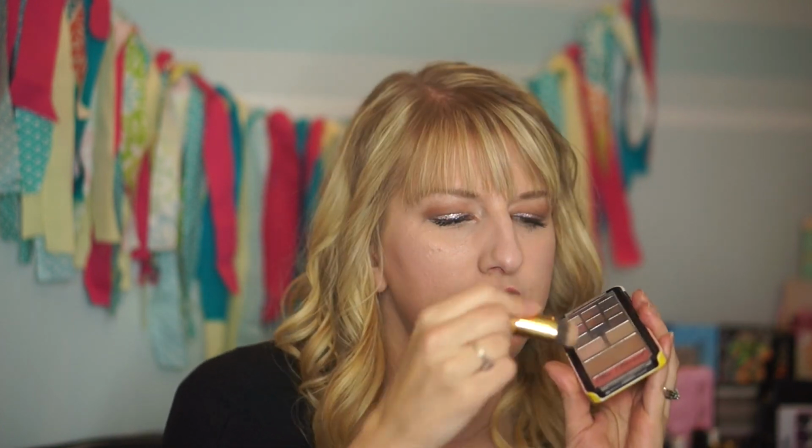So for a brush, I have this little tiny Tarte brush, and this is good because it's small enough that I can get in there and add in some bronzer, and I also could use it to apply blush. Obviously it's not ideal for that, but in a pinch this will work, and it's very compact, so it's easy to take on the go.